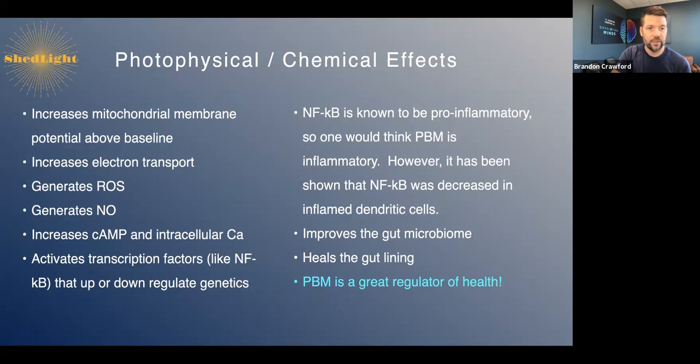It increases mitochondrial membrane potential above baseline. It increases electron transport, generates reactive oxygen species, generates nitric oxide. Nitric oxide is important. It dilates blood vessels and increases blood flow. It's ubiquitous in the research that laser and light therapy will increase blood flow in the body and in the brain. Super important.